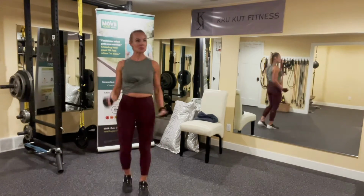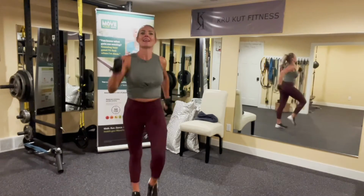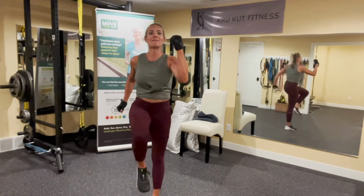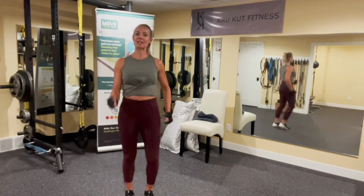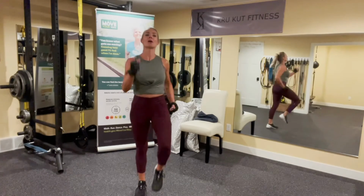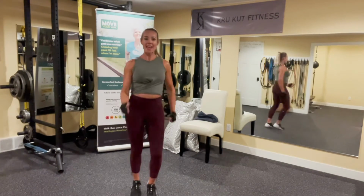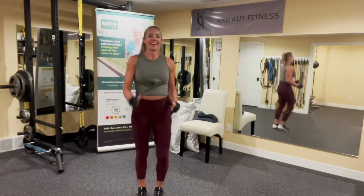So this room that I'm working out of is actually my home gym. This is where Crew Cut Fitness happens. I train clients in this gym, and I also make house calls. So I come to clients' homes and bring equipment with me. So it's super convenient for them.